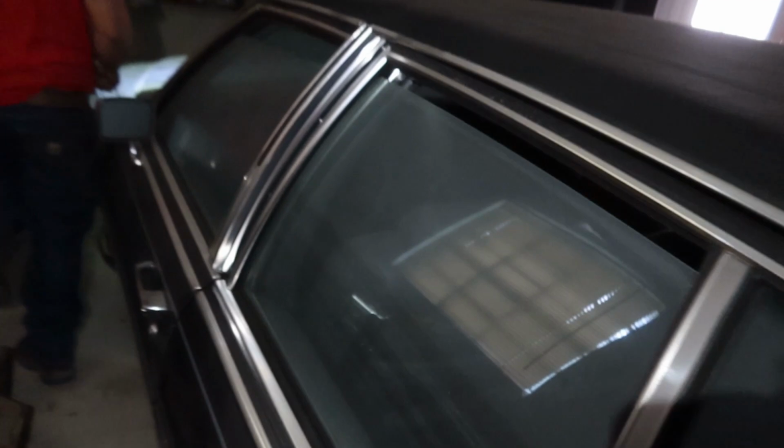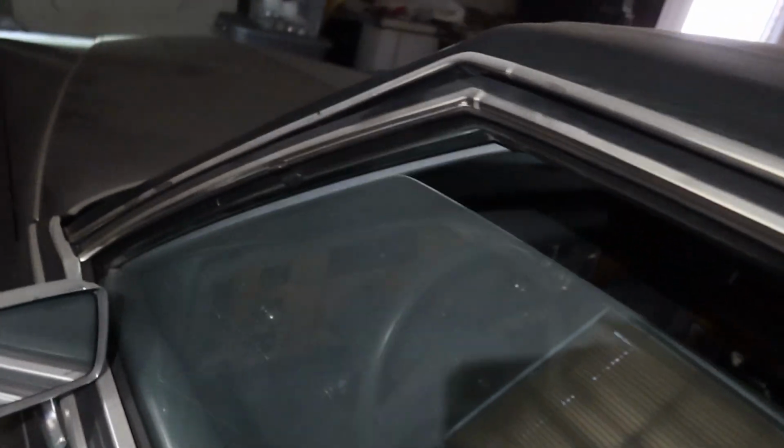Damn, nah, you need to talk to your uncle. For real, you really need to talk to your uncle about getting it going. Still good. That's low mileage. I mean, under the top, let me pop the hood.